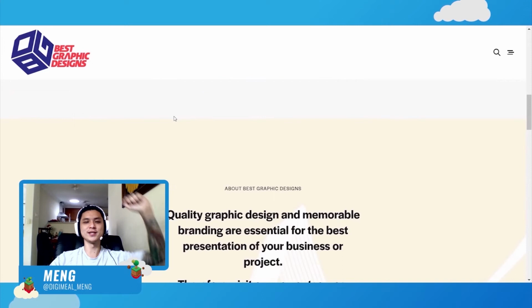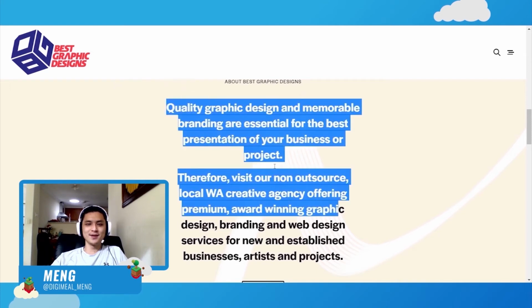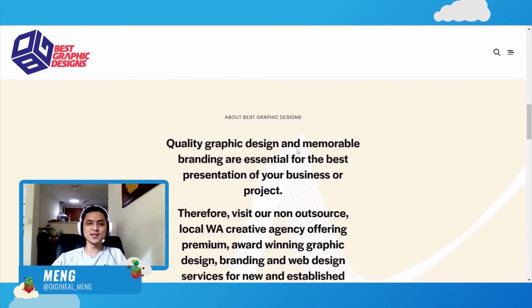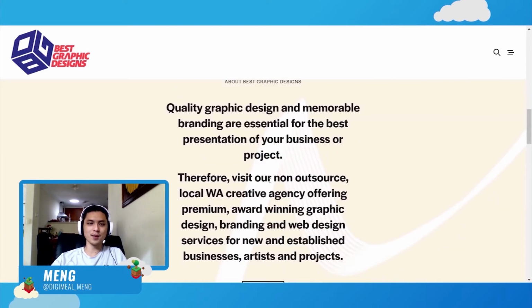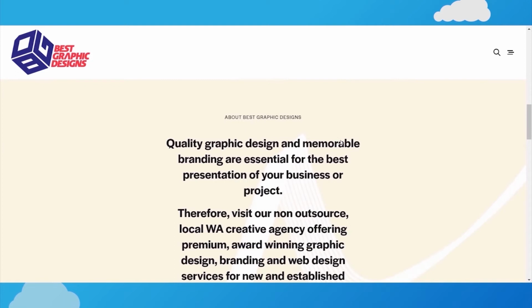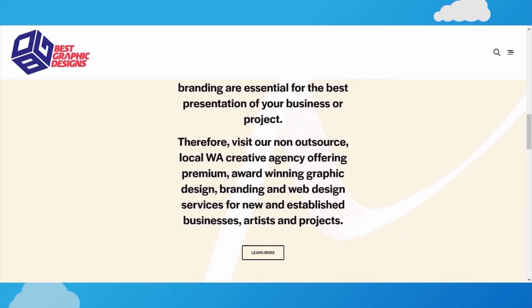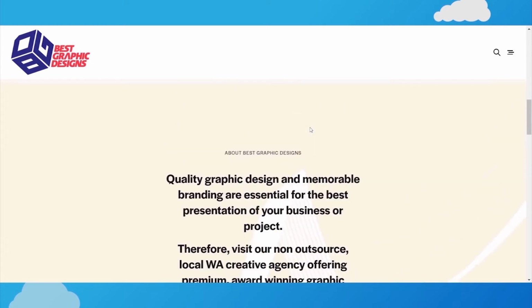Alright, down to the next section, which is about Best Graphic Designs. Not sure why he's chosen to go for the small heading with the big paragraphs. Maybe it's to make it pop, but I'm not really a fan of that. This definitely feels like a section that should have pulled his branding from the logo through a bit more, like the colors. I don't understand what this little line thing in the background is. This seems very much like something that came with the template, and they've just stuck with that. I definitely would have liked to see something more in tune with their branding.